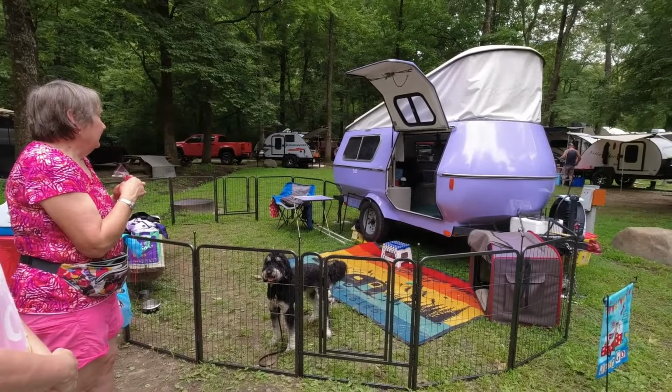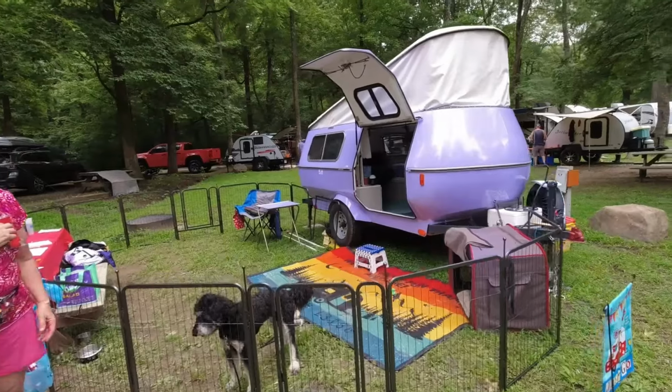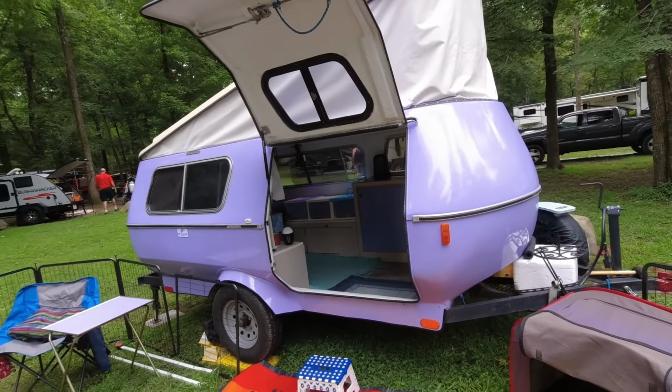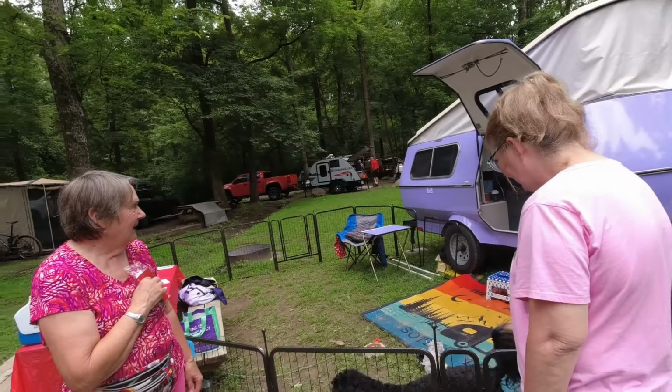But yeah, I can show you the interior if you want. It's beautiful. Now we can see it from here. Look at that. It's just enough for my puppy and I. Absolutely. Well, thank you for sharing your beautiful camper with us. Thank you.